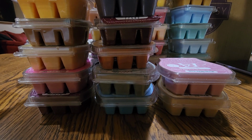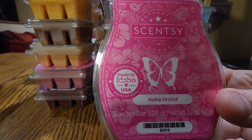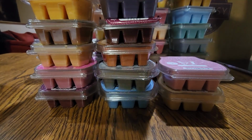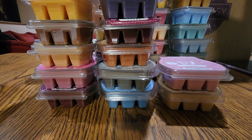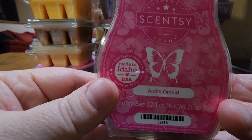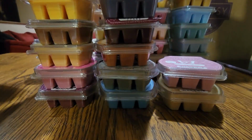Okay, trying to move along here. Aloha Orchid. This is for my sister-in-law. This was another one that came out around the same time as Tahitian Twilight last summer. And it's just a nice tropical floral scent, a little bit fruity. She really likes hibiscus pineapple, and so this is along that same vein.